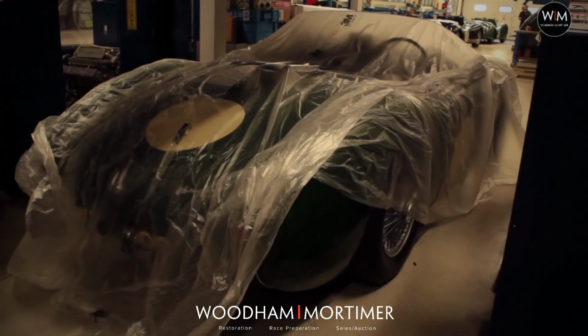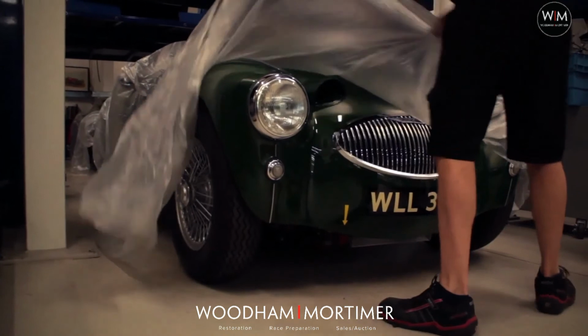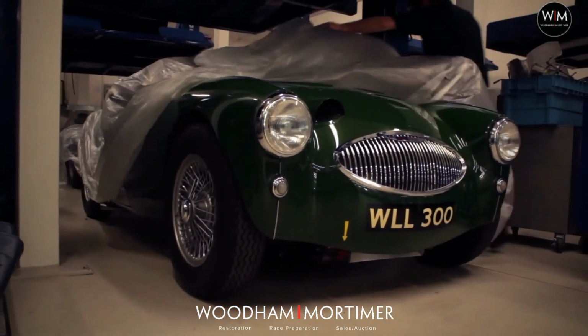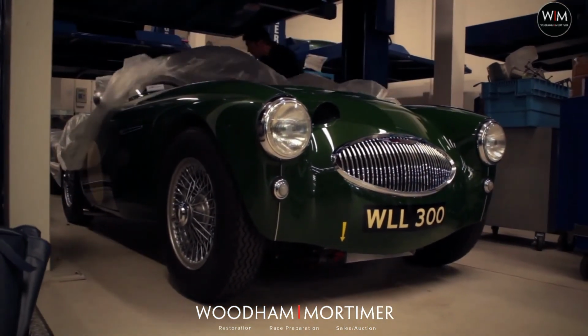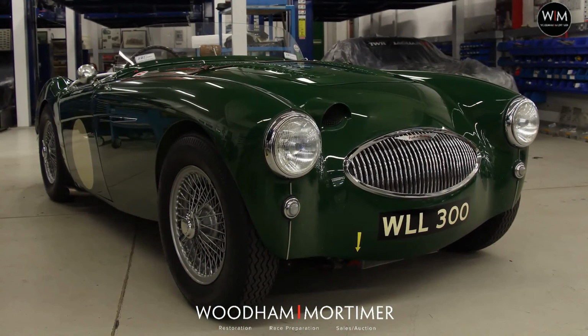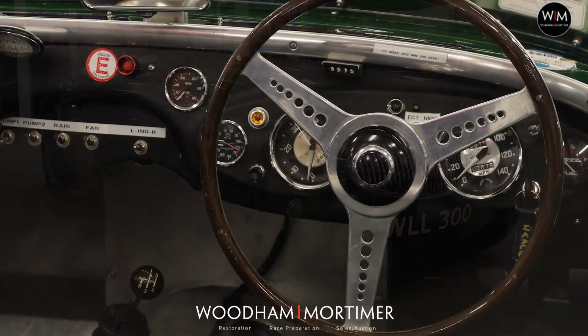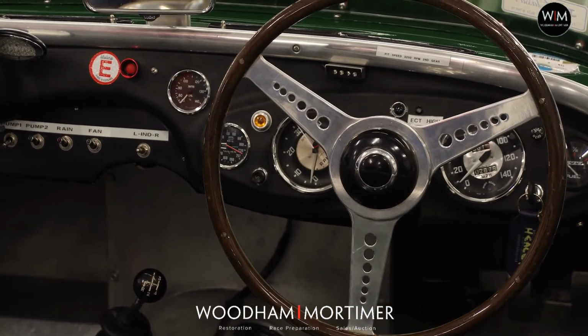The Works Austin Healey 100S team car we're running is one of the handful of factory team race cars, out of a total factory build of 55 cars, built for competition in 1954 for Austin Healey Canada. The car has a Works Westlake ported and polished alloy cylinder head and inlet manifold with Weber DC03 carbs, and it really flies. It's the most original Works prepared car in existence.